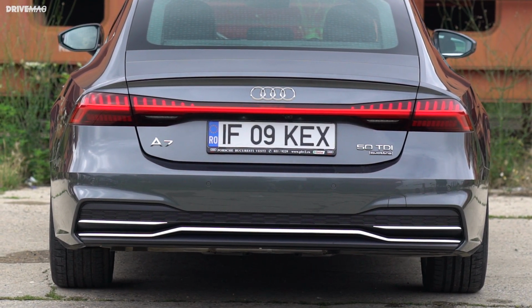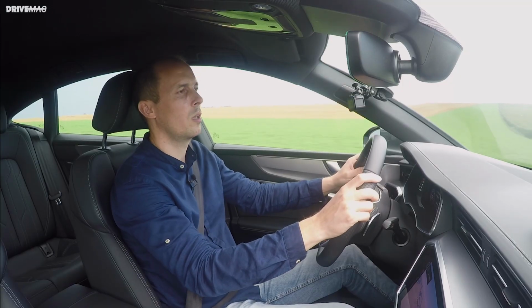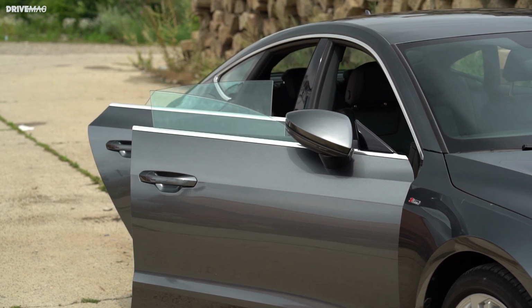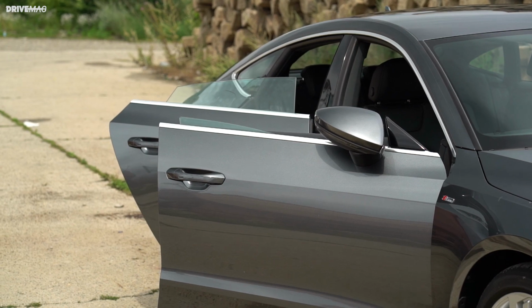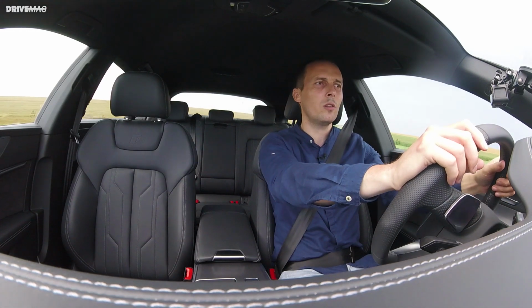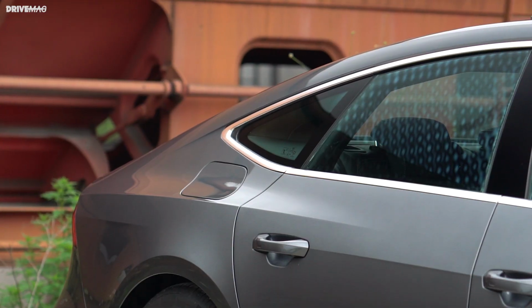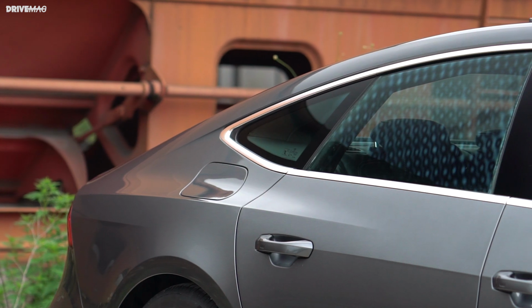The A7 feels remarkably silent for a car that features frameless windows, and that's because it has double glazed anti-acoustic glass, and that makes all the difference. Even at highway speeds, you won't hear much wind noise, and even tire noise is well suppressed, even though this car features 255 section tires.